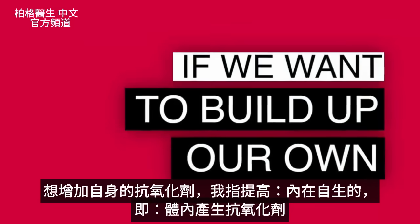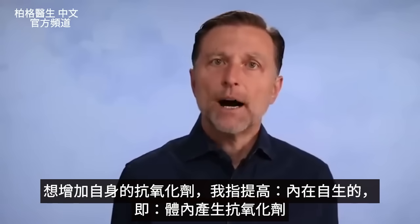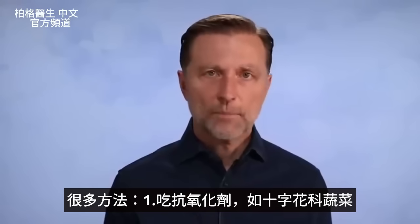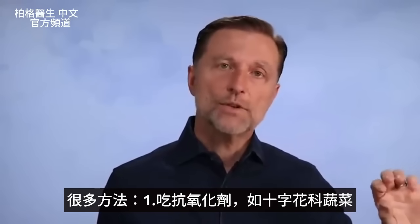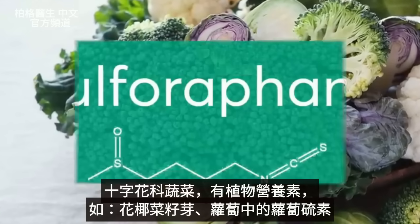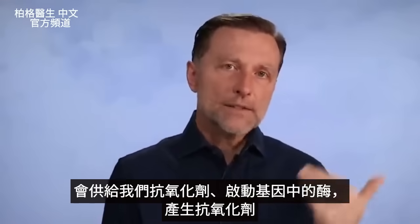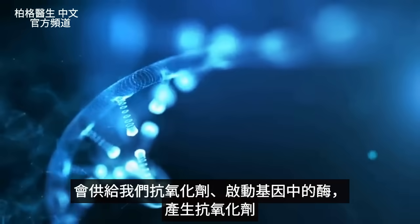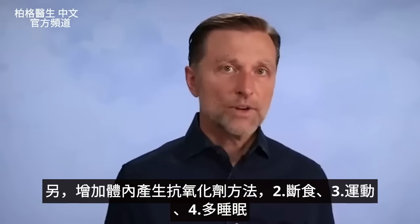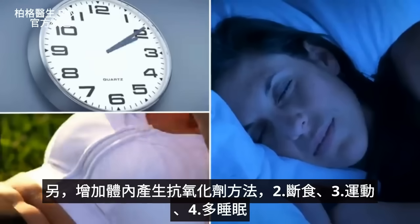If we want to build up our own antioxidants, and I'm talking about endogenous, that means from within. Our body makes these antioxidants. There's various ways we can do that, okay? We can do that by consuming antioxidants. Like if you were to consume food like cruciferous vegetables, the phytonutrients in those cruciferous vegetables like sulforaphane from broccoli sprouts or radishes will actually not only give us some antioxidants, it will trigger our genes, our enzymes from those genes to make antioxidants. Another way you can increase your own endogenous antioxidants is through fasting, exercise, and sleeping.